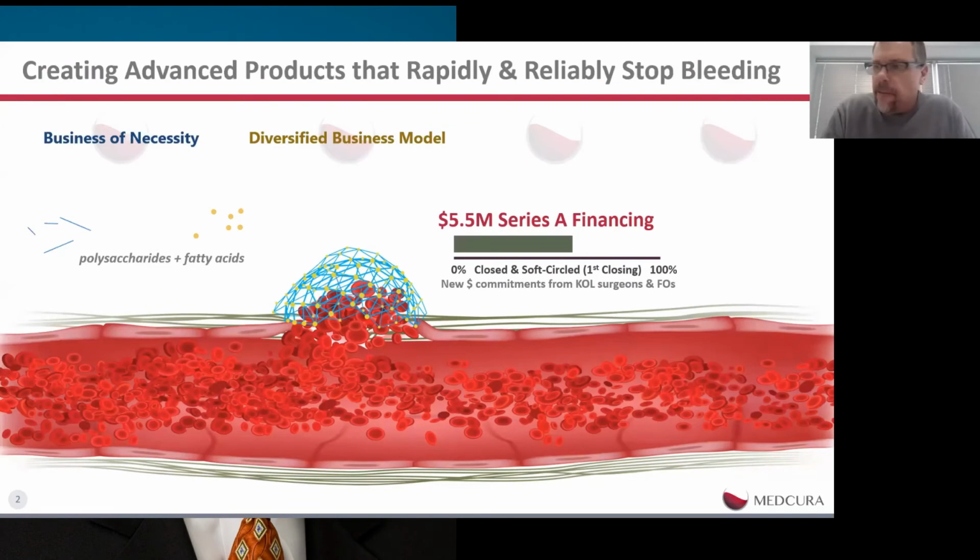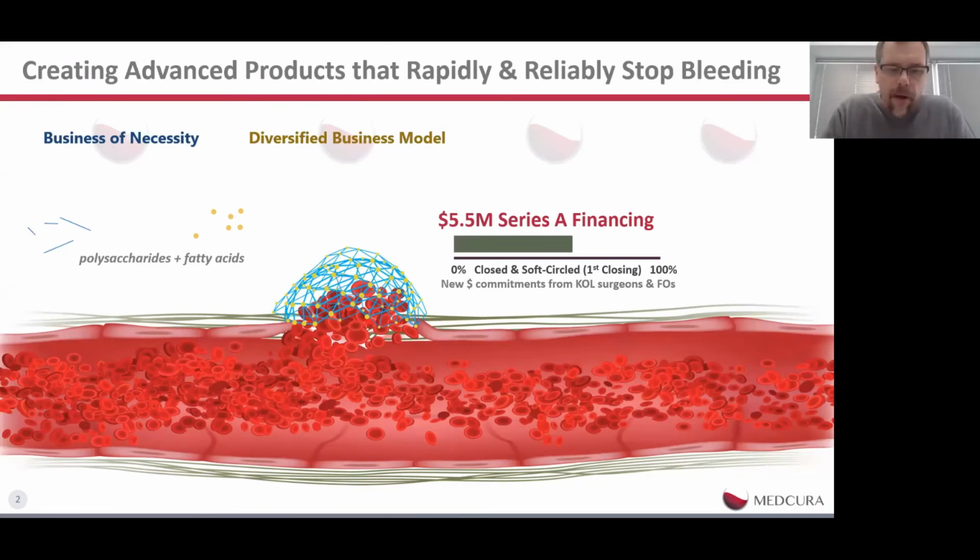We have a very diversified business model. Our technology platform is incredibly versatile. It allows us to build products that are as simple as high-performance first aid or can deal with as challenging and complicated a scenario as a severe military or traumatic injury. Our materials and our platform have been clinically proven. I'm going to show you some of that data today.